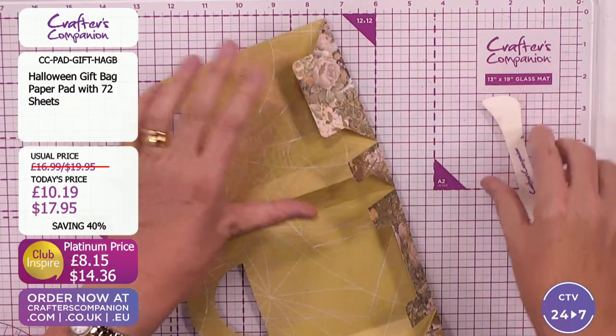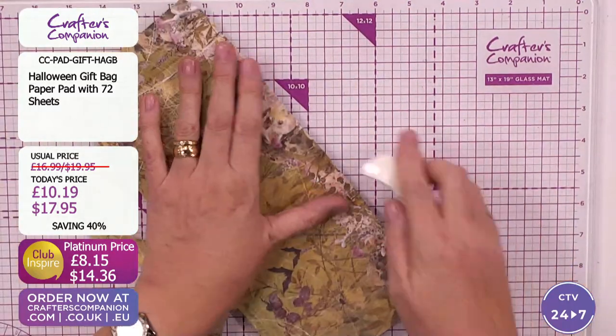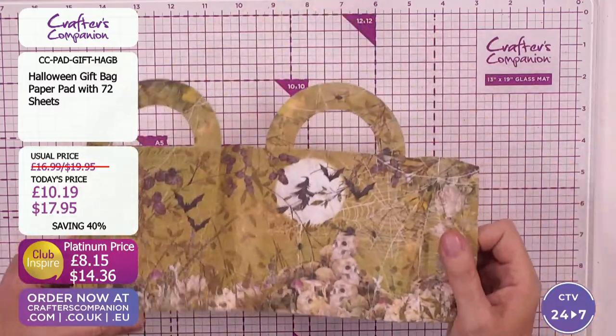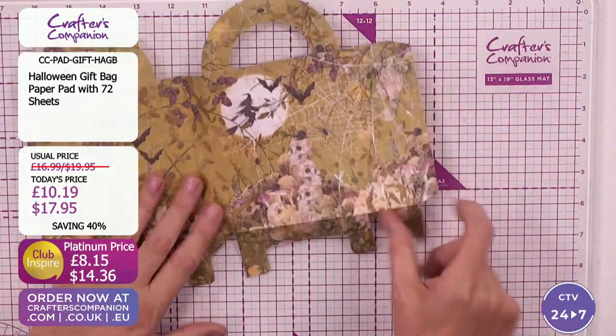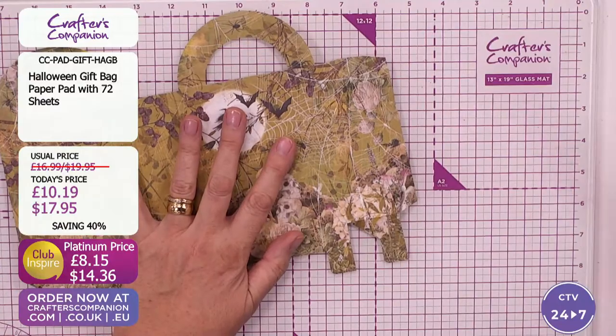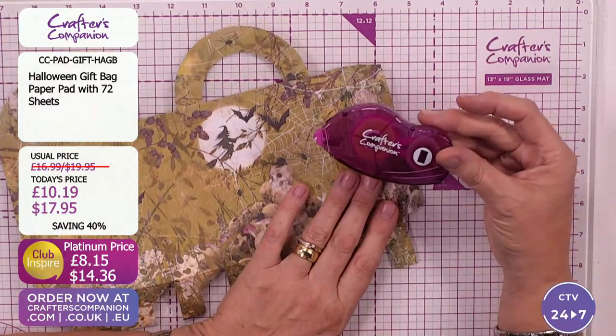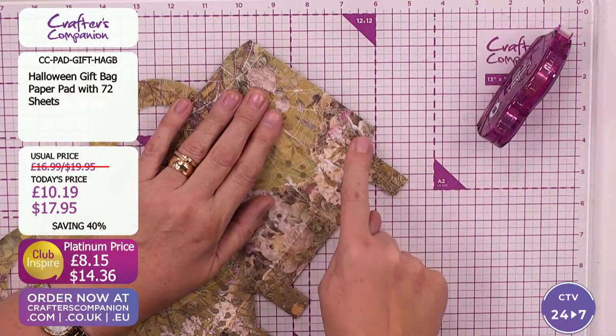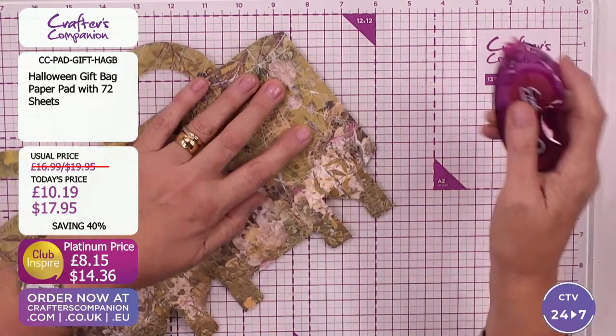You could do all one lot of score lines, then the next lot, and then the next lot, if you were batch making half a dozen or a dozen of these. So we've got everything in place. My recommendation for these is one of our tape pens, so you don't have to worry about any wet glue with it. And the very last piece here that's angled is our glue tab.